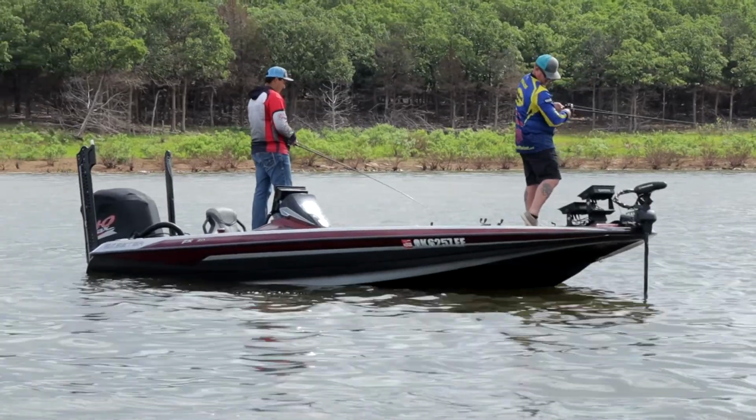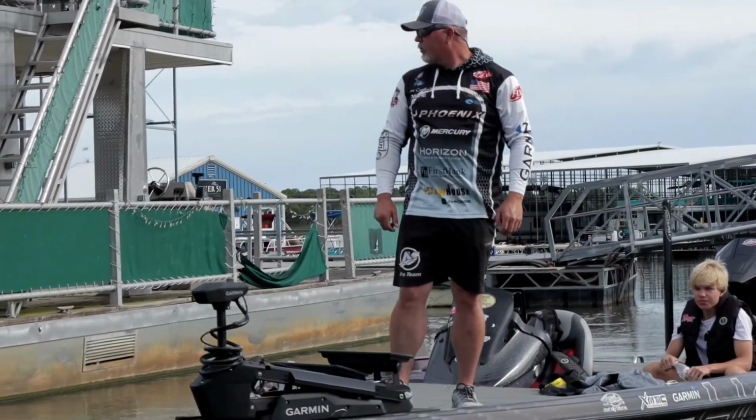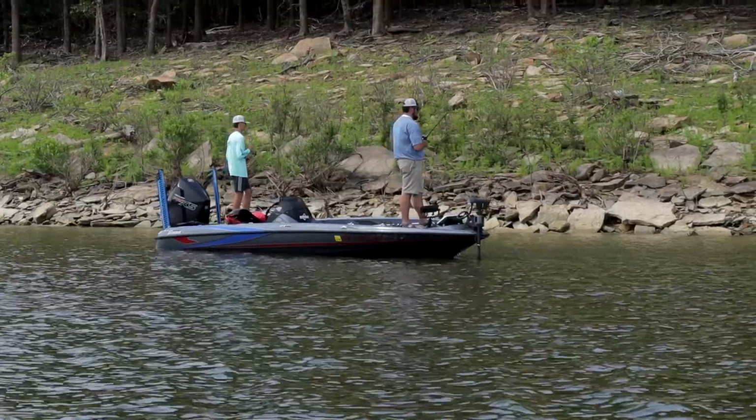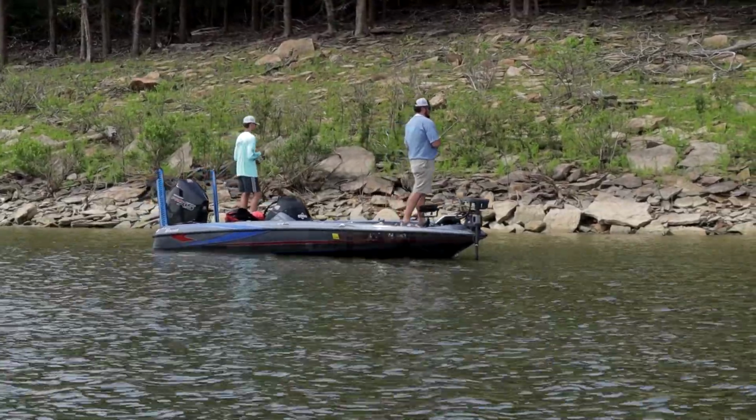Well, as you can tell, both the pros and their young fishing partners had a great time. What an opportunity for these young fishermen to fish with a pro.